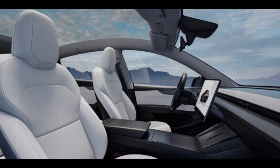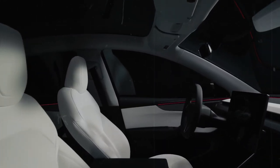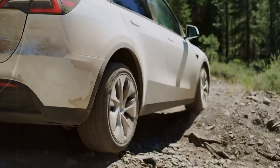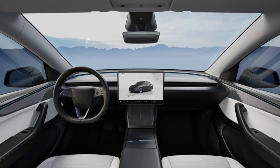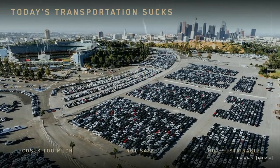Moreover, data shows EVs require about 40% less in annual maintenance than gas cars. While combustion engine vehicles often rack up $1,200 or more per year in service costs, Tesla owners typically spend around $400. And that doesn't even factor in unexpected mechanical failures like transmission issues or engine repairs, which simply don't exist in electric drivetrains.